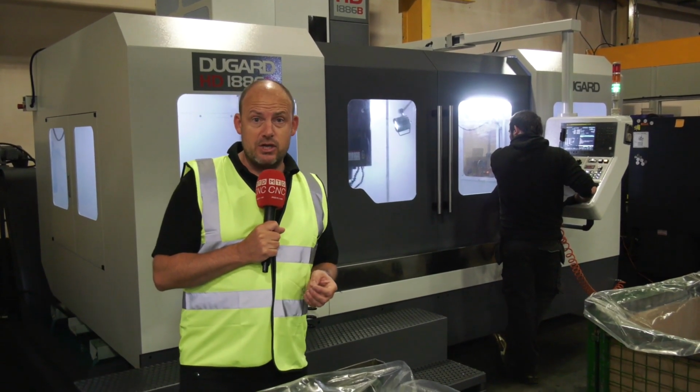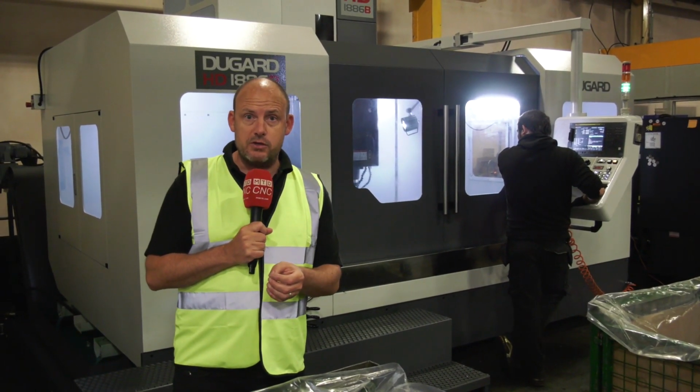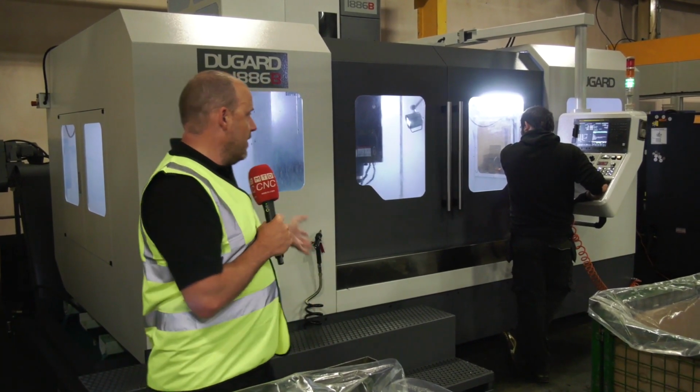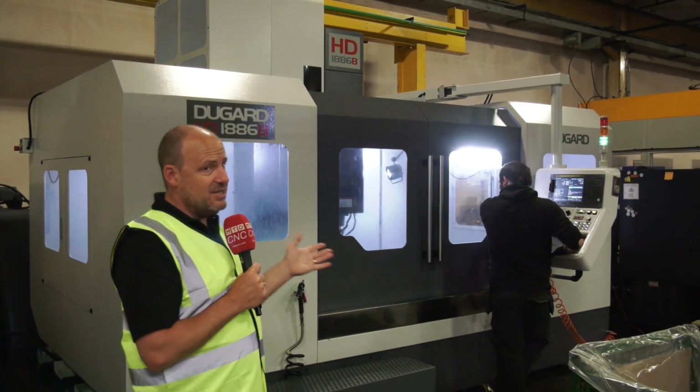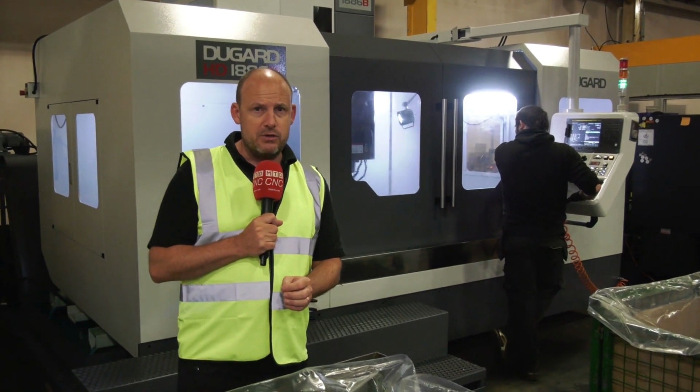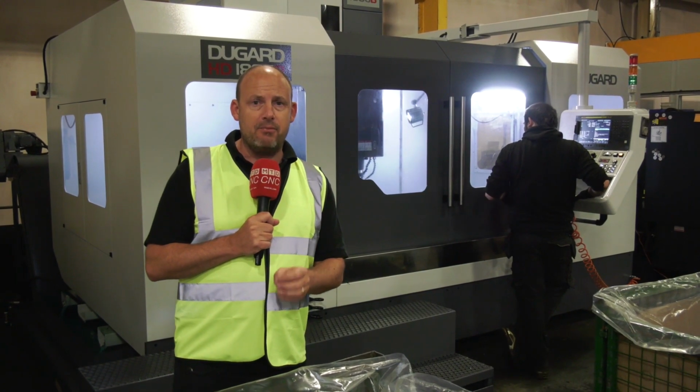Another company that has machines available from stock, some of which on special offer, include Dugard. Now I'm here at ENS Precision. They had this Dugard HD 1886B machining centre installed here some months ago. They've been very, very impressed with this machine.